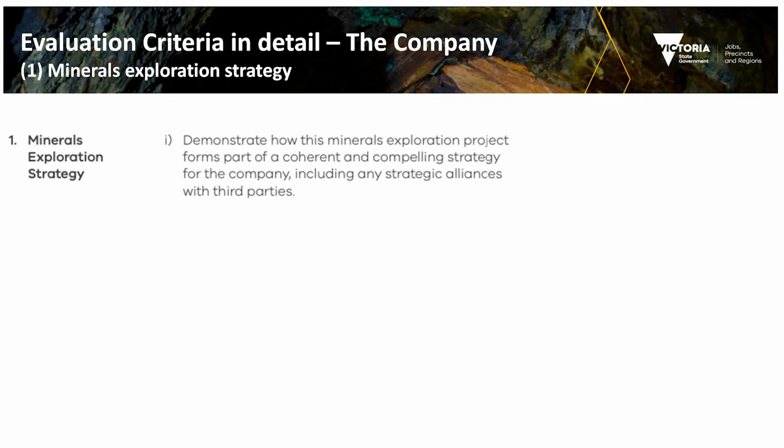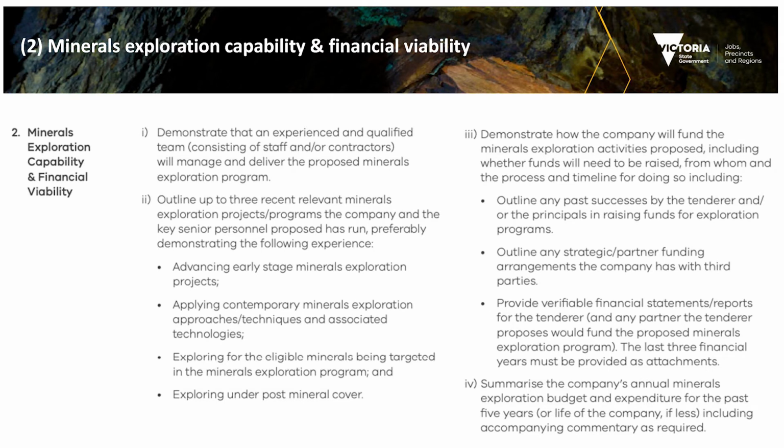So when we talk about minerals exploration strategy, we're looking to see, asking for you to demonstrate how your proposal forms a coherent part of your overall company strategy. For the second component, the capability and financial viability, we want to understand the experience and qualifications of the team that you're proposing to undertake the work, including any contractors that you might be proposing to use. So how will they actually manage and deliver your proposed program?